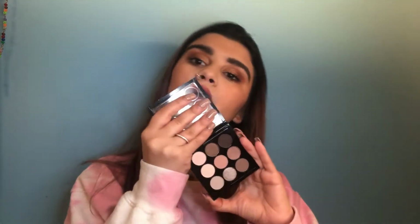And I did forget another palette. The eyeshadow palette is from MAC, Eyeshadow x 9. It's called the Dusky Rose x 9, and it has more brown shades. As you can see, I love my brown shades and my whites, so I do have that.